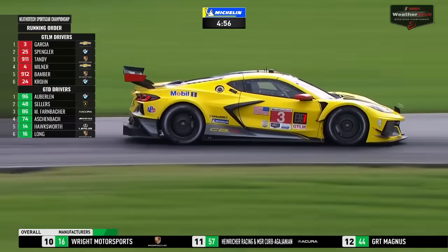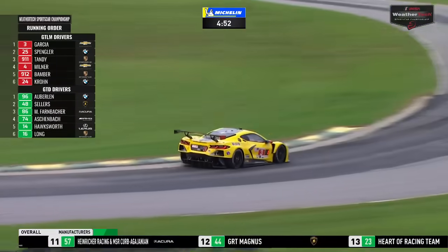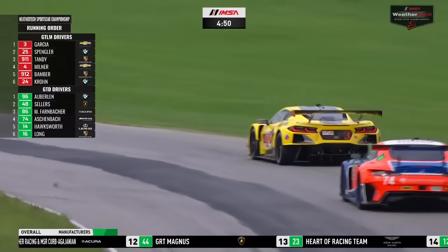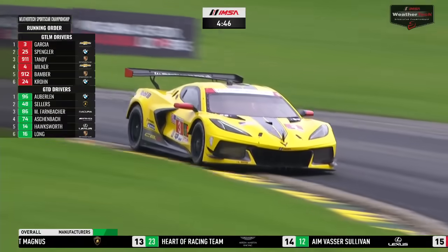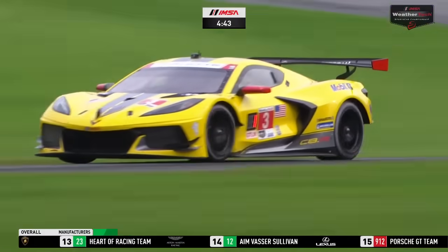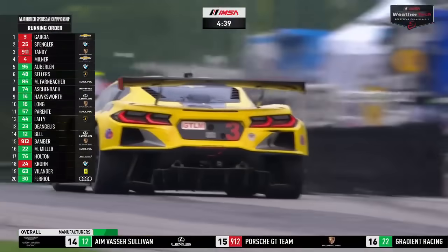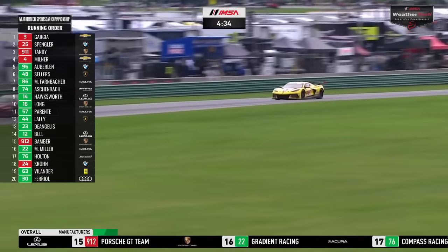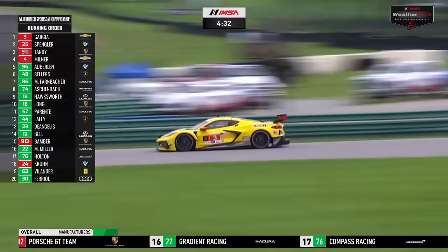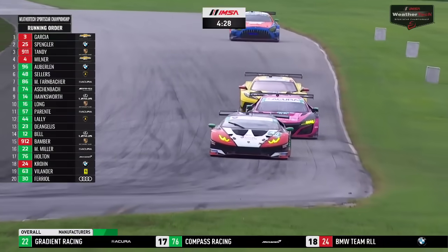Keep an eye on the back of the number 3 car, particularly down the front straight, where the vibration seems to be the worst, as they're getting up to the highest speed here, down through the roller coaster and now onto the front straight. Keep an eye on the back half of the floor. It's moving around so much. Poor Antonio Garcia must be able to feel that flapping.